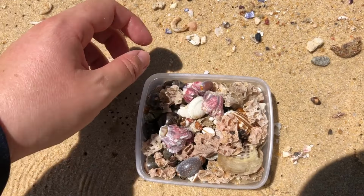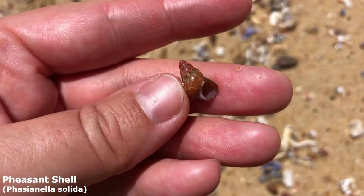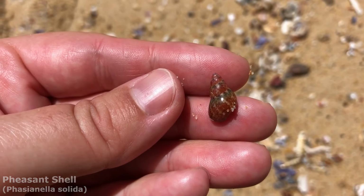Anyway, it's fine. Also, I have picked up a few of these so far today, but I haven't really mentioned it. I've got myself a lovely pheasant shell. This is about as big as they get here, but they are a lot larger in other parts of Australia.